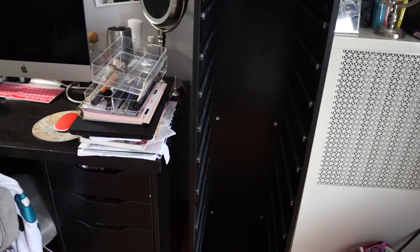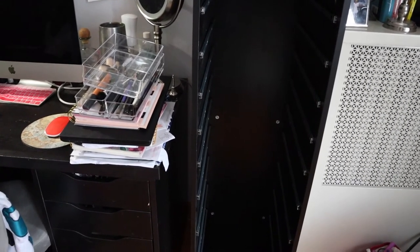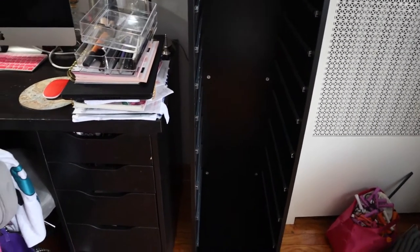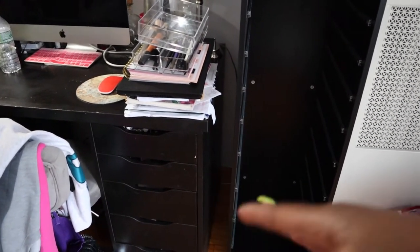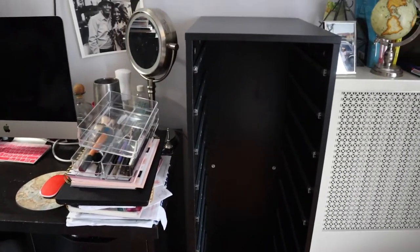If you guys want to see a video on how to build them, I'll find one and link it down below. But it's pretty simple with the instructions. I also did these before, so it's very similar for me. So I'm just breezing through it. So yeah.